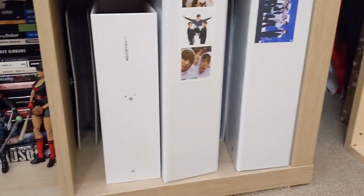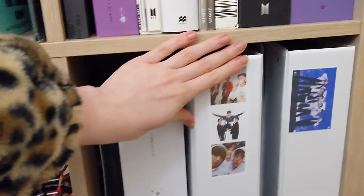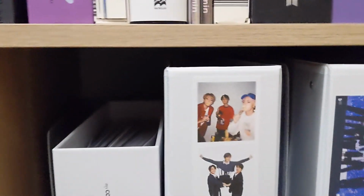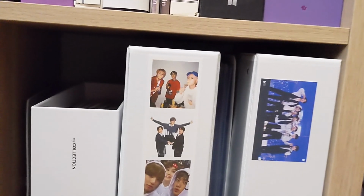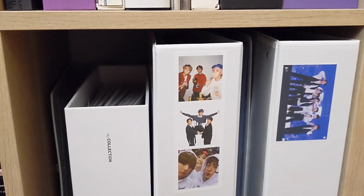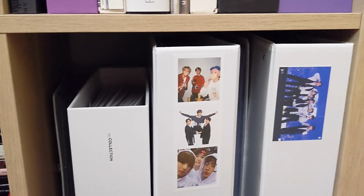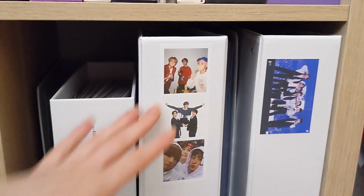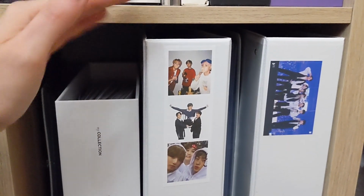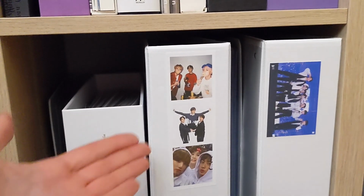And then finally, down at the bottom here, like I said, my binder section. So these are just the standard A4 office binders, and as you can tell, these just about fit, well, not that much room. I don't know if these shelves would fit larger A4 binders, specifically the Prism Platinum ones and Meow Cafe ones, because I haven't measured them myself. I think I replied to the original comment and said probably the best thing to do is measure your binders and check it against the measurements of the shelf or bookcase that you're thinking of buying, just to make sure that they do fit if you want to stand them upright.